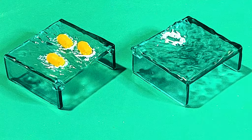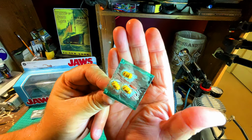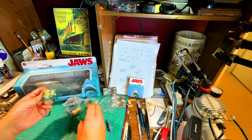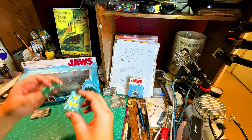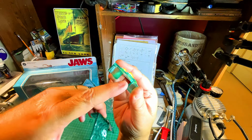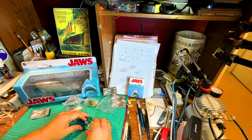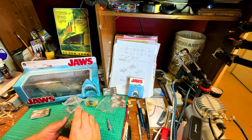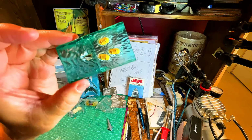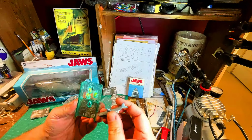All right, and you can see the barrels. Of course, the barrels were attached to the shark. So when we put it together, you can see there are two little wells and two little pins, and we're just going to put them together. You've got a nice little diorama. So when it comes to the shark, you can see where the fins are going to go.